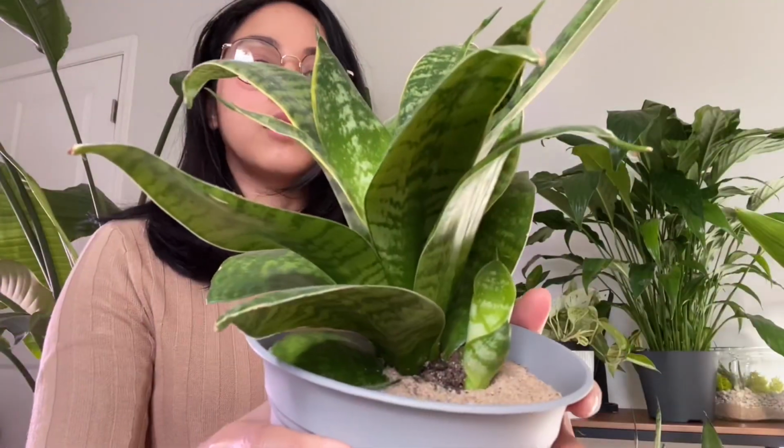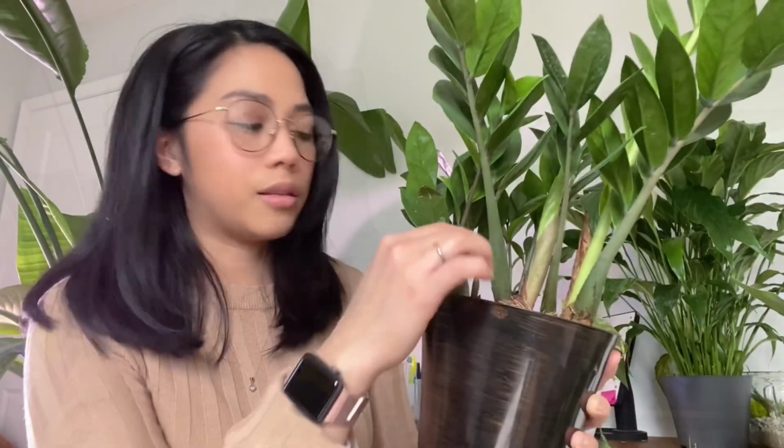It survived all that sunburn, and I thought it's gonna die, but it didn't. They can tolerate low light. Water them, it's okay, they will survive. Highly recommend. If there's one plant that you need in your house, I think it's this one.